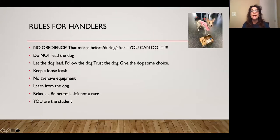So there are some rules for handlers. No obedience. I keep saying that, but you guys can do it. I know you can. We just get so in the habit of trying to get the dogs adopted and getting skills on them. But for nose work, no obedience. Don't lead the dog. Don't boss the dog around. Follow the dog. Trust him. Give him some choice. Keep a loose leash if you can. Try not to use any aversive equipment, and learn from the dog. Just relax and learn. It's neutral, it's not a race.